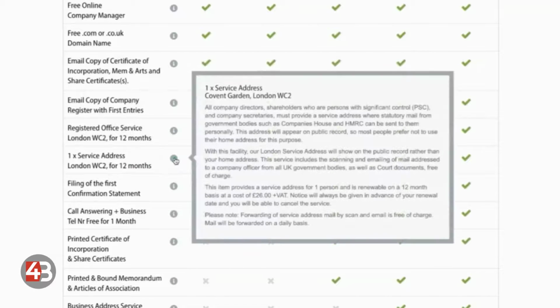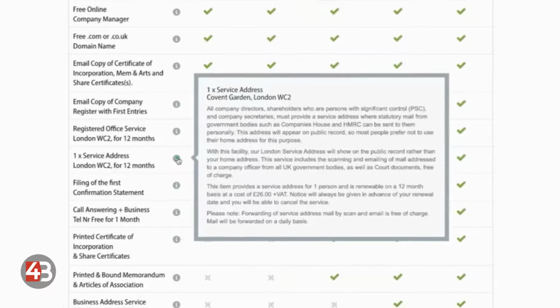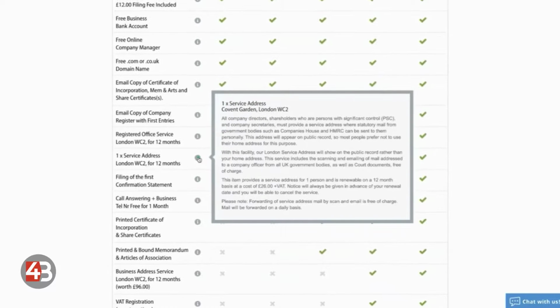Equally, you can get the service address. So registered office is attached to the business. The service addresses are attached to the individuals. So if you're being listed as a director or a shareholder, you can use this service to basically maintain your privacy. Your home address will not appear on any public records. Again, after the first year, you will need to pay to renew this.